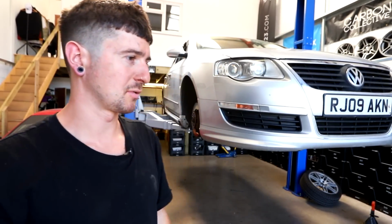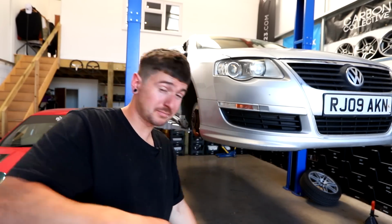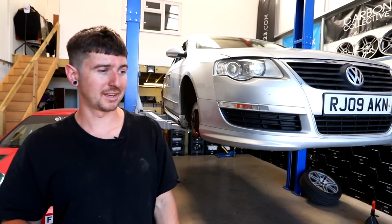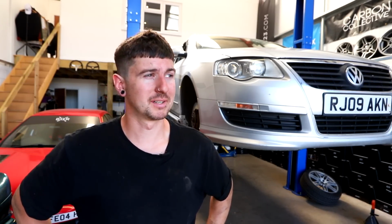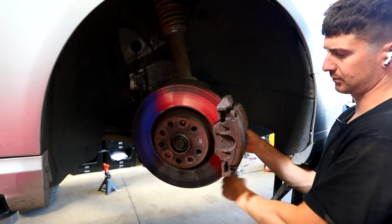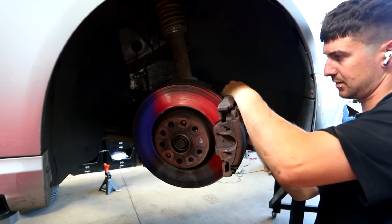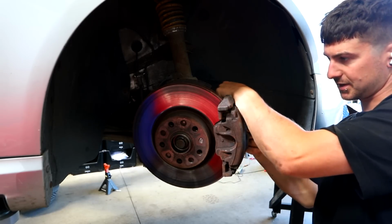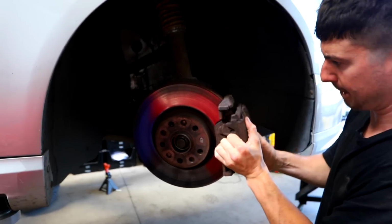First things first, we need to strip the brakes down, get the calipers off, see if I can swap them around, and hope that the brake line's not corroded and stuck in there, because I'm just having one of those days, so I reckon that's gonna happen. There's a couple of 7mm Allen key things on the back. If I get these out, I can take this front bit off, take the pads out. Actually, whilst the caliper's still on, that is the brake line there, so I'll get that undone.